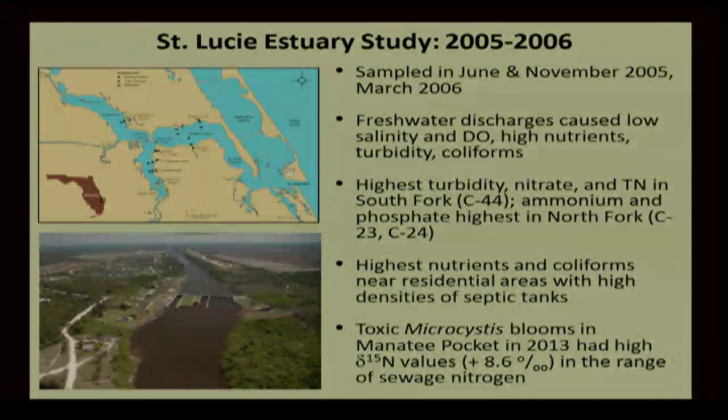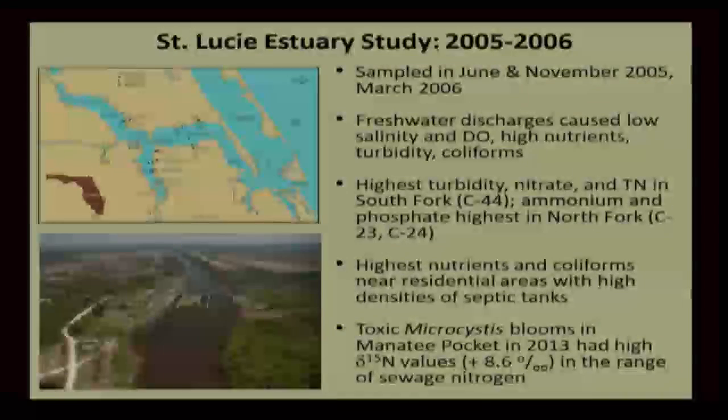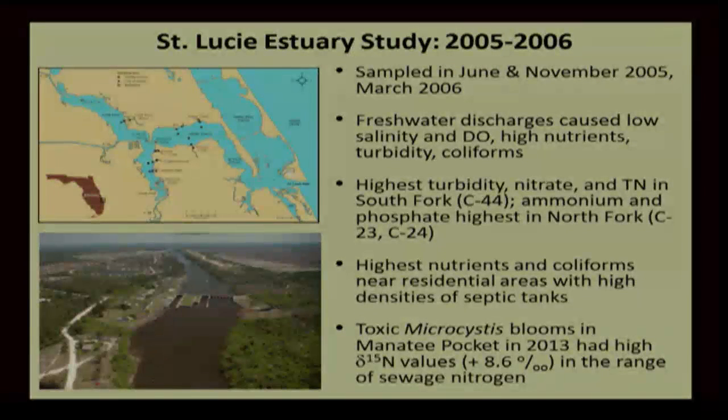in collaboration with the city of Stuart and Martin County. And if you recall, 2005, when we started this, was a very, very wet year, with record hurricane activity. And we began sampling in June and November of 2005, during a time when we did have a lot of water releases from Lake Okeechobee. And then also in March 2006, when the salinity came up, there were lower discharges. And so we clearly saw the effect of freshwater discharges, and again, not just from the C44, but from the C23 and C24 as well.